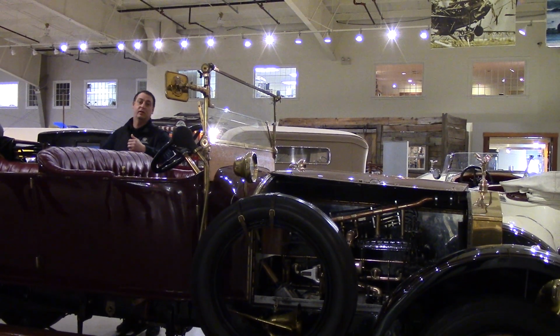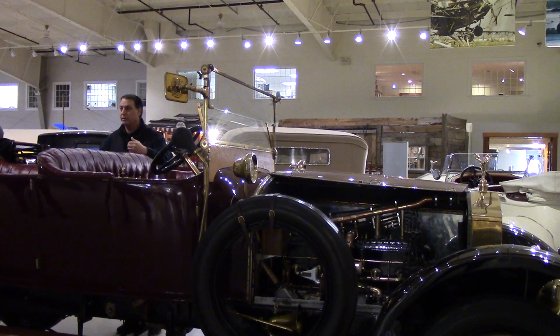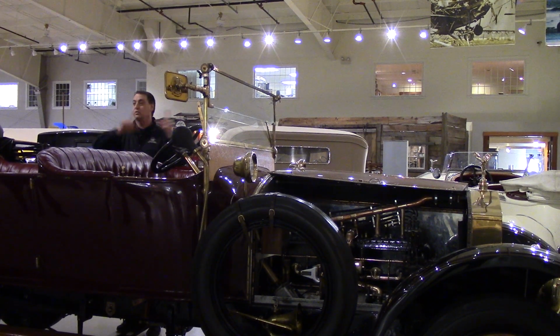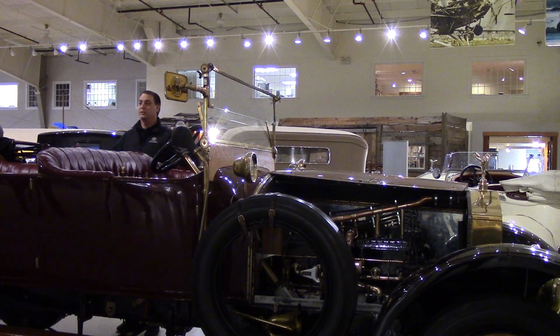So to say that this vehicle is a survivor of the First World War is literally true, because every vehicle is being sequestered, taken, seized, and used for the war effort. And they're trying to get troops and generals around as fast as they possibly can. Some are used for ambulances and things like that. Once they get back to Great Britain, their vehicle goes back to Rolls-Royce.